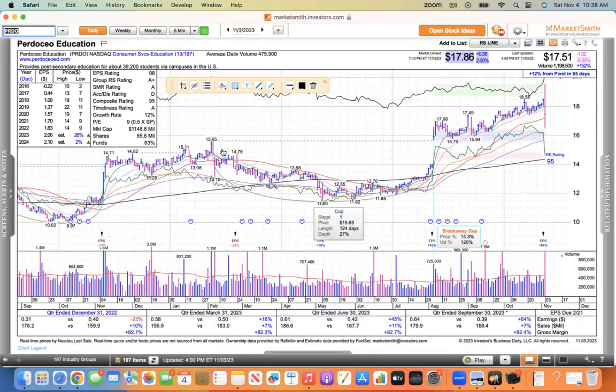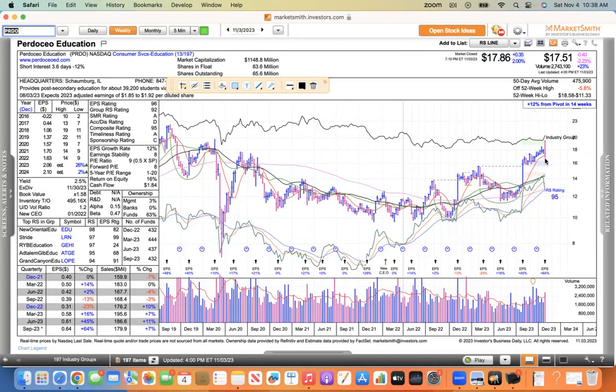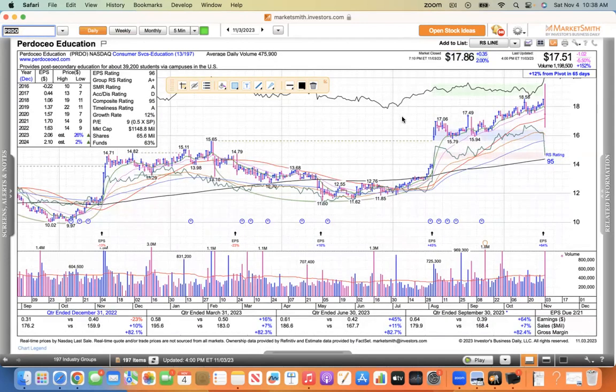PRDO is another one. Oh, wow. What happened on Friday? Came down to the 50. You could see this long trend, and then all of a sudden, whoops, with volume. Maybe that's an earnings play. I don't know. But yeah, pulled back to this 50 after this cup shape pattern. Nice ramp. Pulled back to the 50 on Friday. Maybe that's an opportunity. I have to look more into that stock.